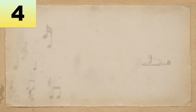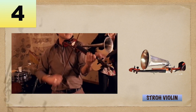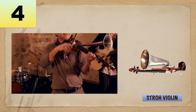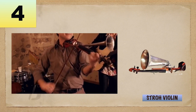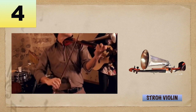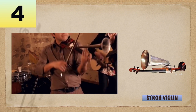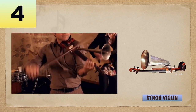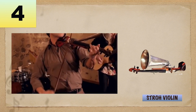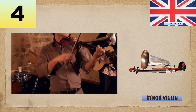Number 4. Stroh violin, also called Stroh viols, is a strange stringed instrument that is mechanically amplified by a metal resonator attached to its body. Therefore, this instrument is an amplified variation on the classic violin design with a resonating metal body and horn. This instrument was patented in London, England, United Kingdom.